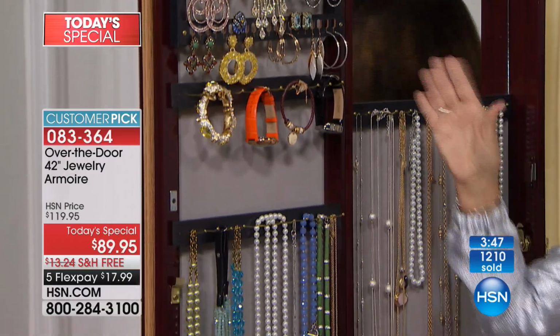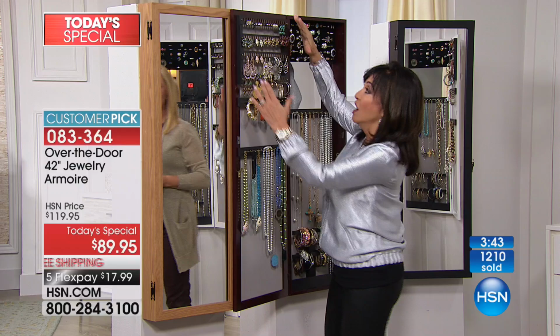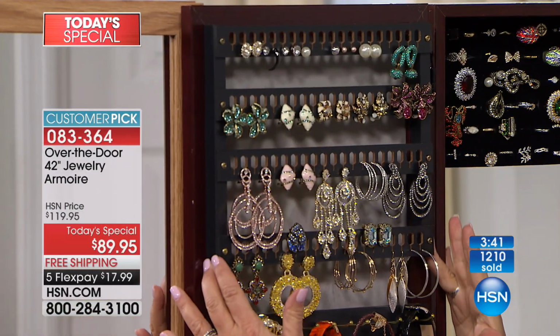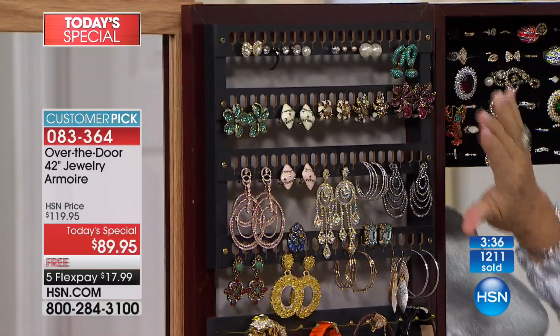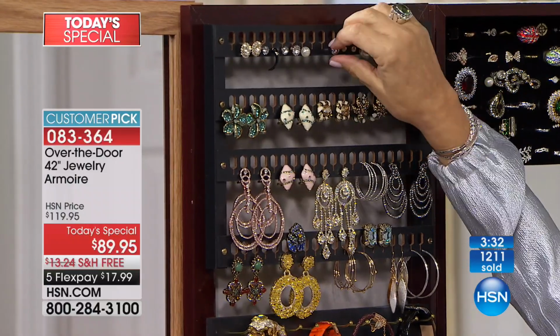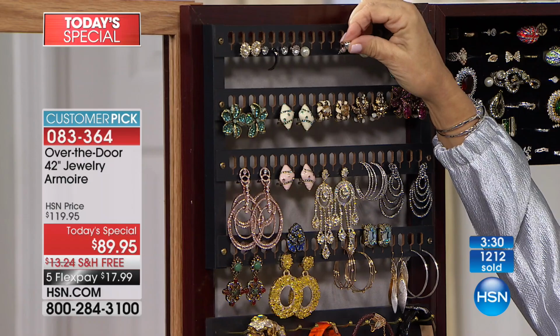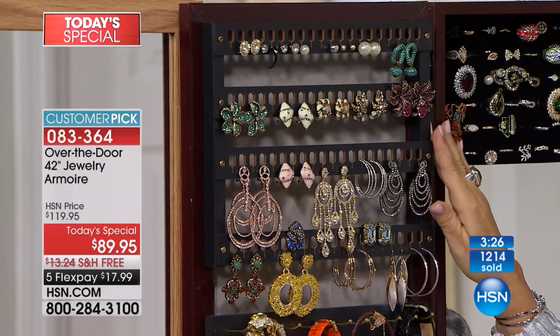I want to take you again, top to the bottom, and show you how this works because it's just amazing. Okay, our earring section. We say we hold 40 earrings, but you could hold at least 80 pairs of earrings. And what you're going to love is that all of your pairs stay together, and you do not have to remove the backs from your earrings. They stay on. So again, it's a time saver and it's an organizer.